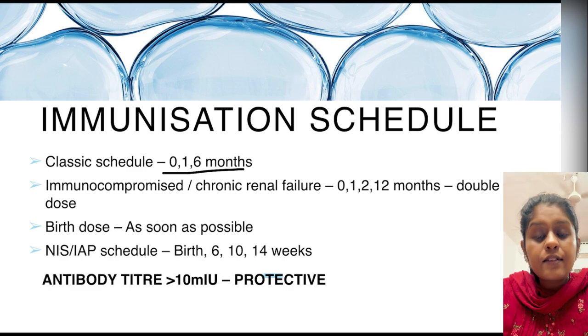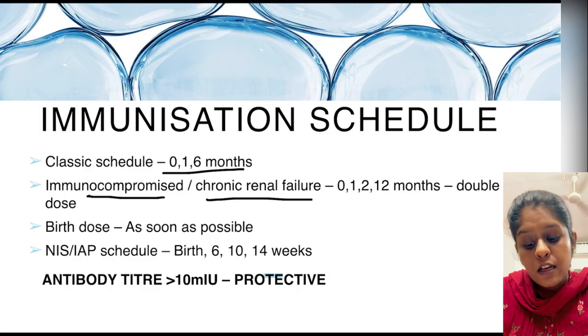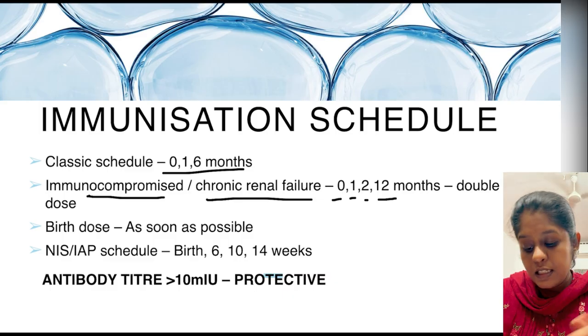In immunocompromised patients or chronic renal failure, you know that the response to the hepatitis B vaccine will be poor because they are immunosuppressed. So in that case, you have to give a double dose of hepatitis B vaccine and give it 4 times, at 0, 1, 2 and 12 months, and the dose has to be double. So if it is a child less than 18 years, if you are giving 10 microgram in a regular child, you have to give 20 in this case.